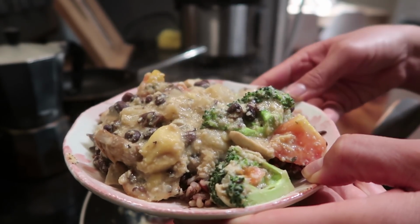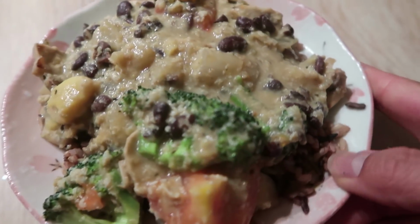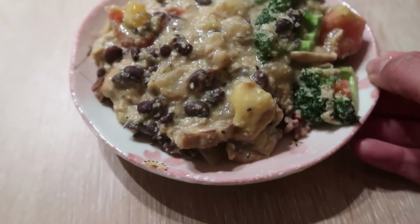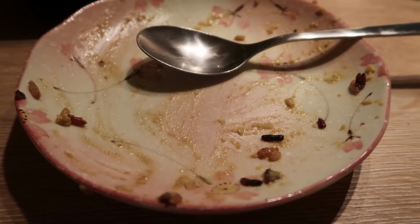And there you have my very quick and easy dinner. Let me show you close up. It really doesn't look like much, but that's green curry for you. It's never gonna look like some amazing thing, but green curry is so good. I'm very excited to eat this. Yay! There is my dinner. 12 seconds later. And that is how it's done.